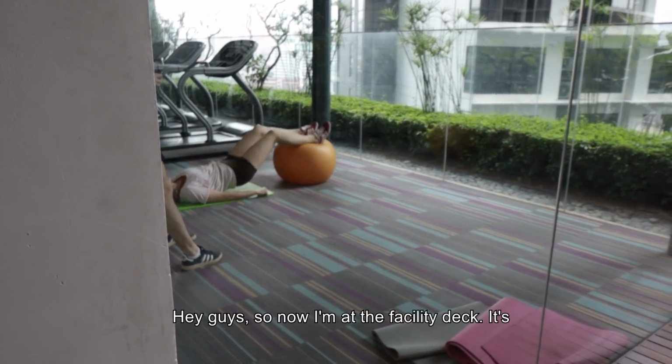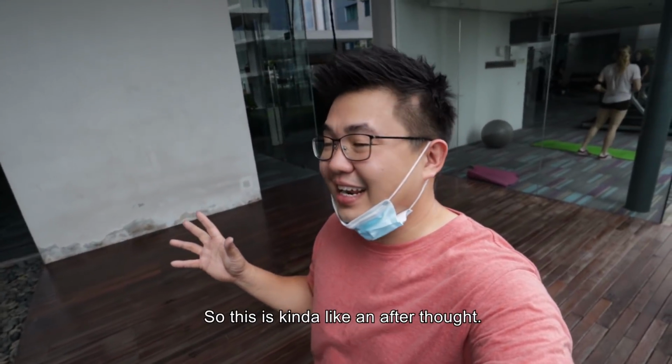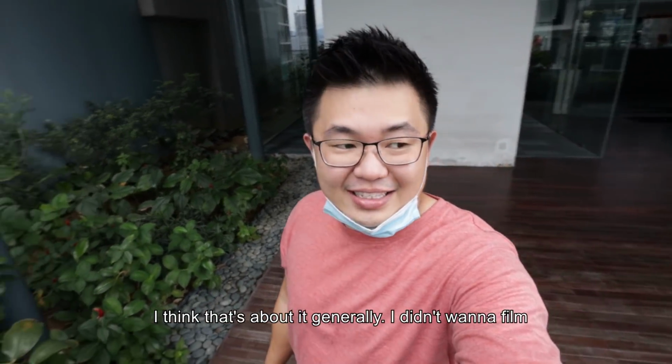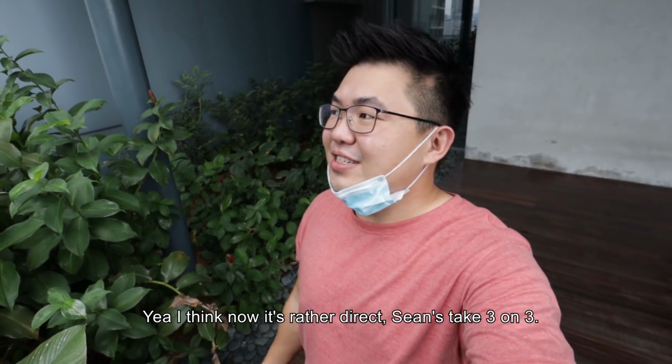Hey guys, so now I'm at the facility deck. It's rather small, plus it's an office style, so this is kind of like an afterthought. What I like is the transparent wall swimming pool. I think that's about it generally. I didn't want to film a lot because there's a lot of children. Yeah, I think now it's rather direct.